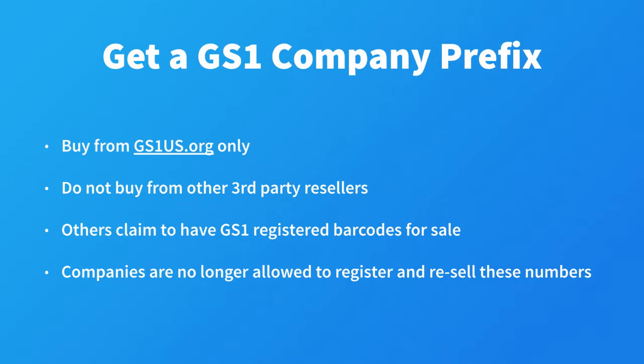However, any company that bought prefixes prior to this time are still allowed to resell their GTINs. These are the ones that are still floating around the internet. While they are GS1 registered barcodes, they will not be registered in your company name. And again, this is what Amazon is requiring.